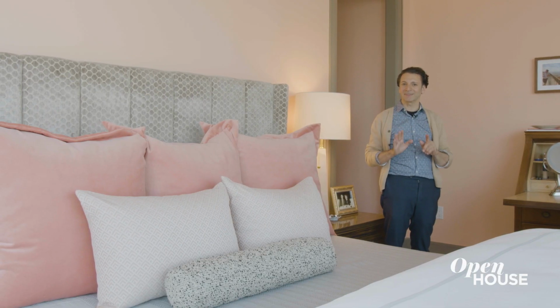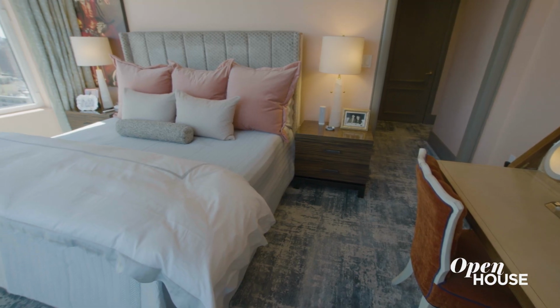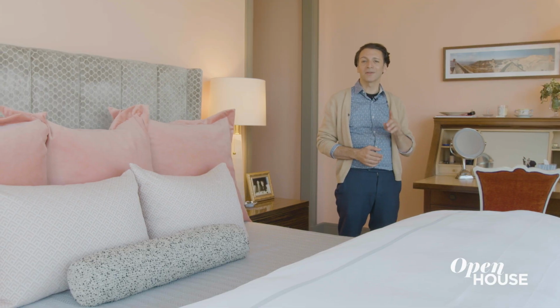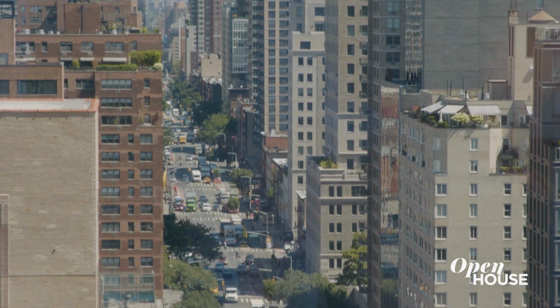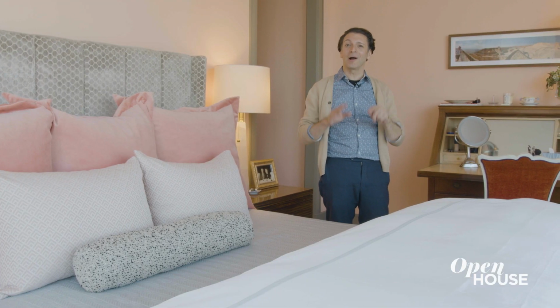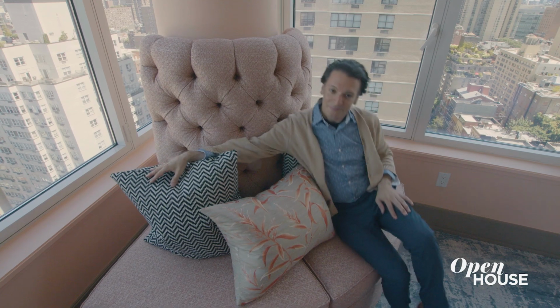It's the primary suite of this apartment that takes the cake in terms of ultimate luxury. The walking on a cloud theme is continued in this ethereal carpet. As a contrast, I painted the walls a blush pink. It's not only one of those colors that makes everyone look good, but it also makes you very happy. In many of these high-rise buildings, you have to contend with these structural columns. In this instance, I took the opportunity to celebrate it. So I had this custom banquette made, which turns it into an elegant seating area.